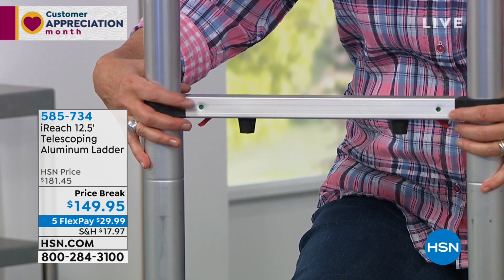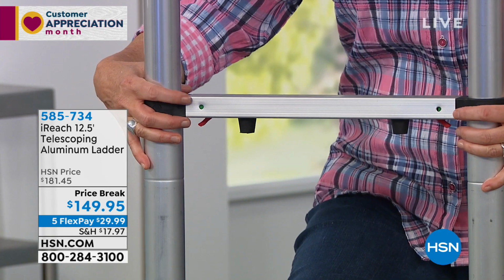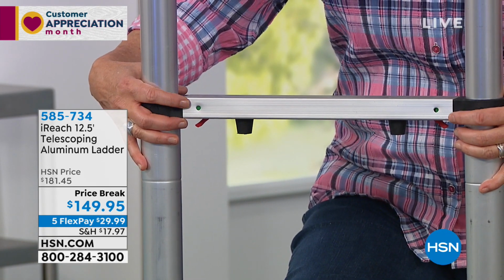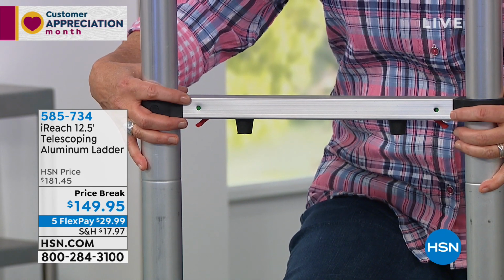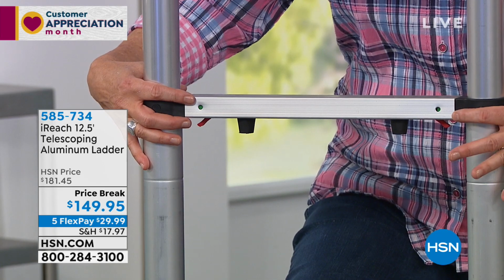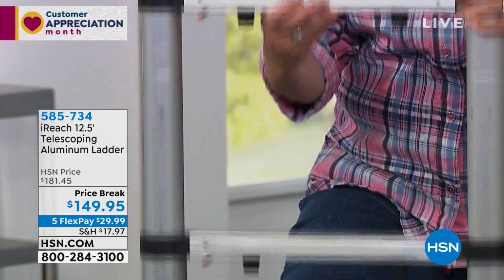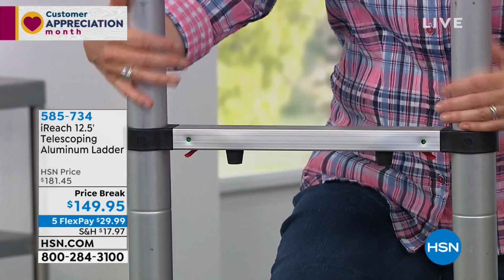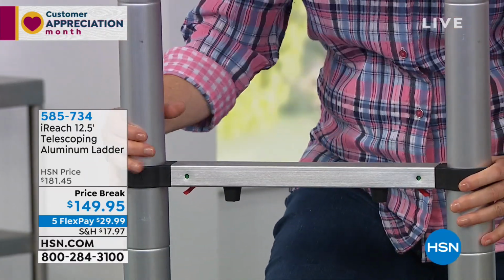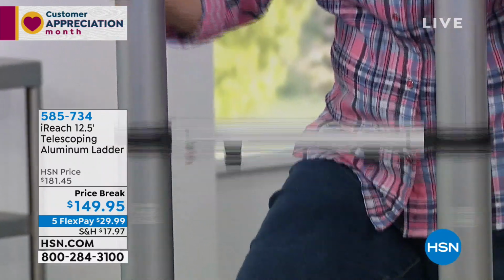I like a safe and secure ladder. Why? Because I'm getting up on it and I want to come down safely, right? So when this goes into place, this goes green. Green is go, and red means it's not locked into place. So as I keep lifting this up, I'm going to be checking for these little dots to make sure they go green. And I go all the way up, and I'm going to just bring it all the way up.